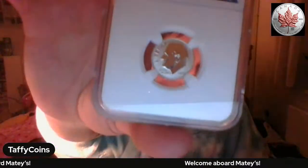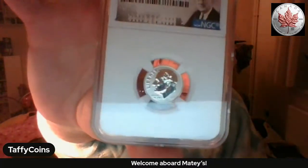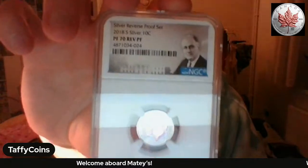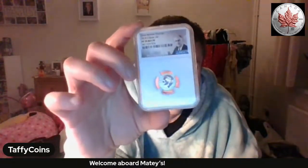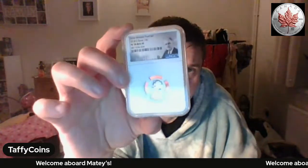This is one of the gems in my collection which you sent me, which is the reverse proof. Yeah, that's a beauty, eh? I absolutely love it. But someone would have paid about $40 as well for that to be graded. I think it's worth something like about $30 in a proof 70.